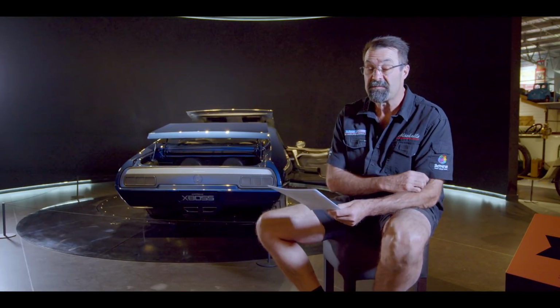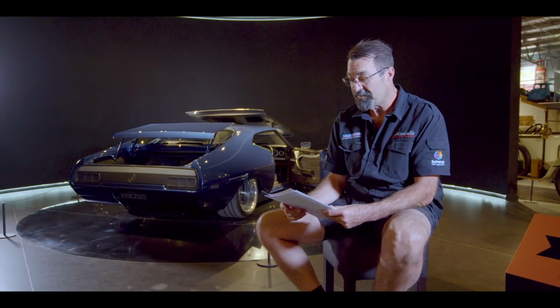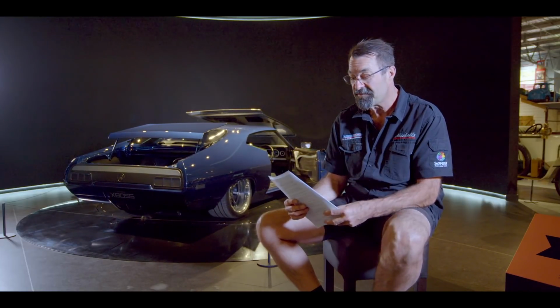So all of this was basically won in 12 months. It travelled Australia and basically won the Grand Slam. So it's a pretty legendary car. Chris has written up a few things here, so I'm talking on behalf of Chris because Chris is in Perth, we're in Victoria.